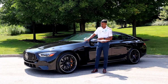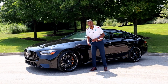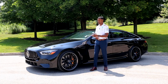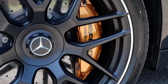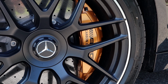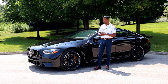So this is the forged matte black AMG wheel, and you can see through here that this also is equipped with the carbon ceramic brakes. So really popular to put on a performance vehicle. You will see this vehicle actually as one of the safety vehicles and medical cars for F1, and they have the carbon ceramics because you can track this car as well. So popular spec to do it this way. The carbon is the only way you can get that paint finish on the brake caliper, which looks really sharp with the matte black. So it does tie the whole wheel in together. Really, really nice spec.